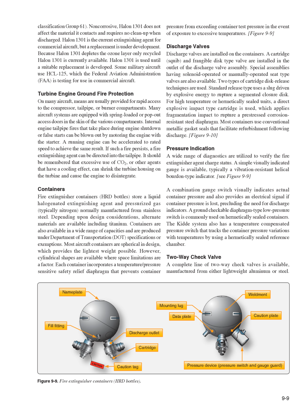It should be remembered that excessive use of CO2, or other agents that have a cooling effect, can shrink the turbine housing on the turbine and cause the engine to disintegrate. Containers. Fire extinguisher containers, HRD bottles, store a liquid halogenated extinguishing agent and pressurized gas, typically nitrogen, normally manufactured from stainless steel. Depending upon design considerations, alternate materials are available including titanium.